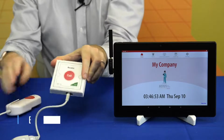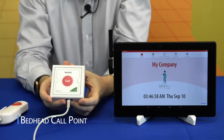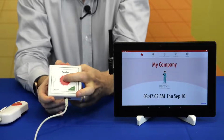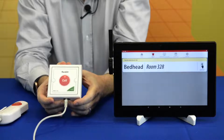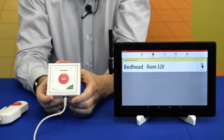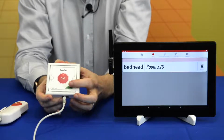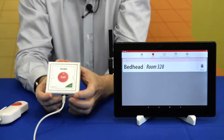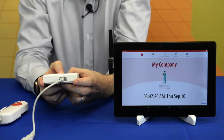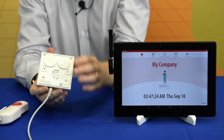This is a bedhead type call point, which has a similar form factor as the bathroom, but works a bit differently. A single press triggers a standard call, while a double press will trigger an emergency. An integrated reset button, and an optional input for patient handset, and easily changeable batteries.